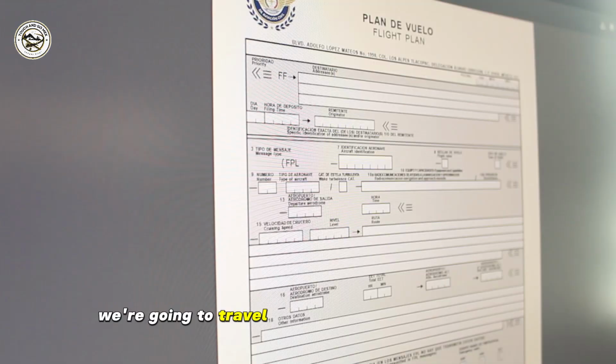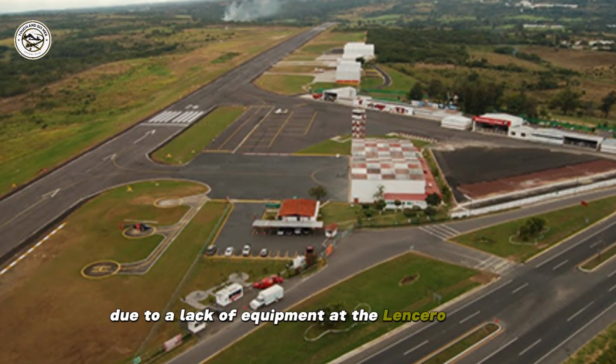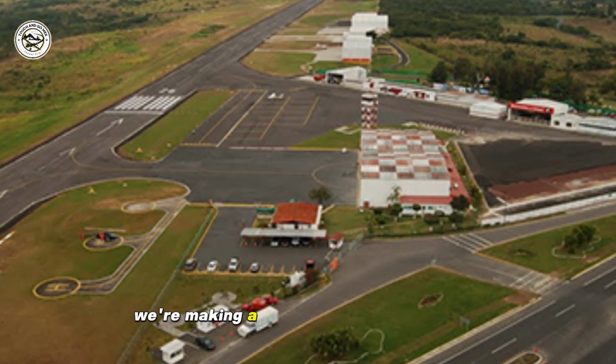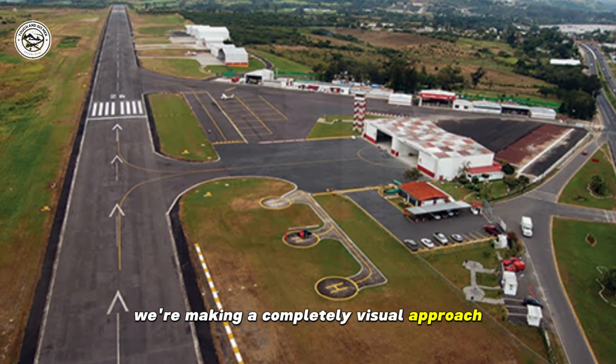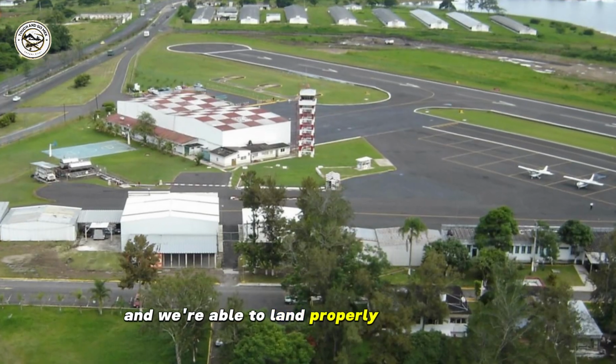We're going to travel a distance of 40 nautical miles, which should take around 30 minutes of flight time. Due to a lack of equipment at the El Encierro Airport, we are making a completely visual approach. Let's hope the conditions allow us to and we're able to land properly at the airport.